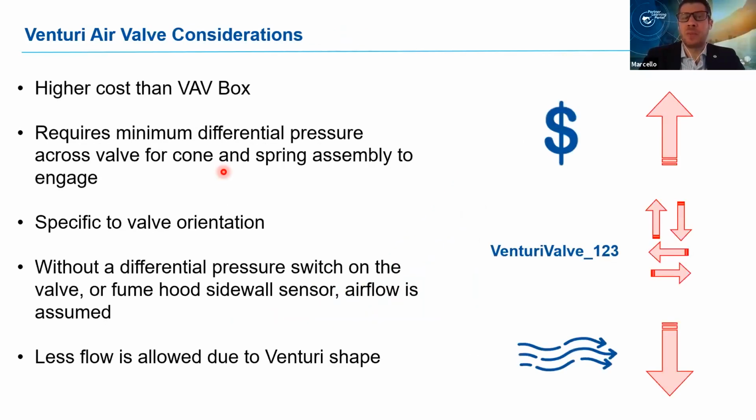It's really impressive. Of course, we have some pros, but also some cons, and I'm very open to share those. We cannot compare the Venturi valve with any VAV boxes. It's a completely different technology. Anytime you put VAV and Venturi valve together, make sure you are really comparing apples to apples, and that's not the case. Cost is much higher because the design and construction of the Venturi valve is completely different from VAV boxes. It requires a minimum differential pressure to operate.